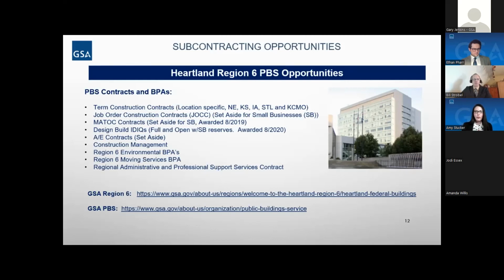Remember, those small business prime contractors can subcontract using limitations on subcontracting, and our prime contractors are also looking to achieve their subcontracting goals. So if you're interested in the regional IDIQ contracting lists, please email me and we'll follow up and get you that information.